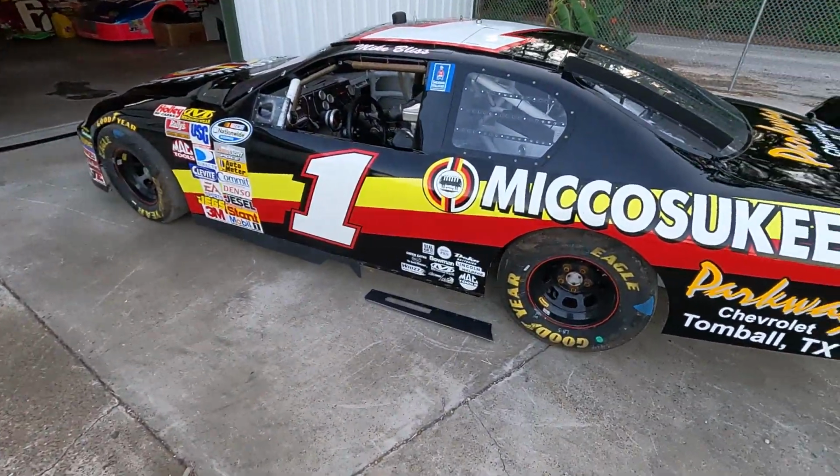Now today we're going to do a little walk around of one of my cars. I haven't shown this one very much because it's just a roller. I'm not sure exactly what I'm going to do with it. I have an idea though, so I want your opinion on it at the end. But let me show you this car. So this one's pretty cool.